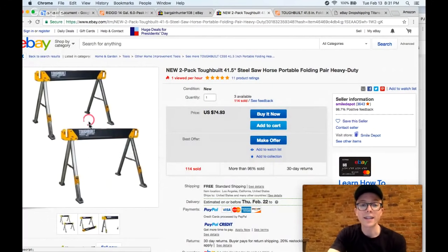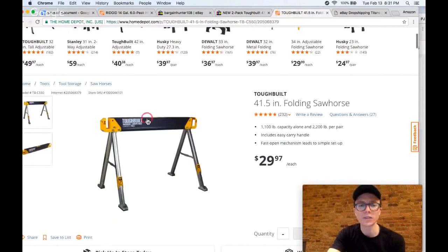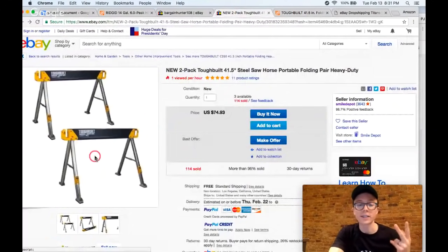So now what this guy's doing, anytime people search for a sawhorse, this picture stands out because everyone else is selling one sawhorse, just one, and nobody's going to buy one sawhorse. They want to buy two. So this guy is selling two. So he's standing out. He has a unique photo that will make him stand out. He has a unique listing that would help him stand out. And it looks like he's using great keywords in his title as well.